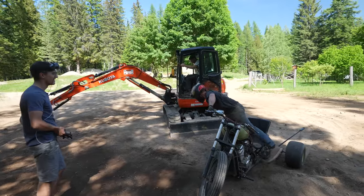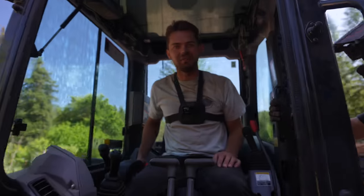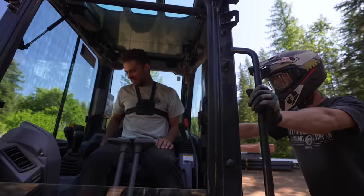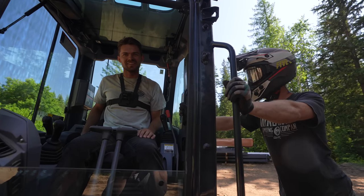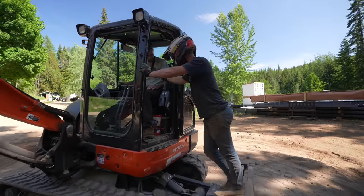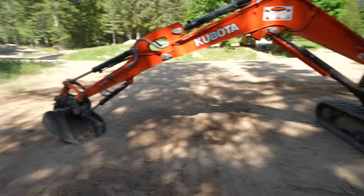Wait, Ed, you've never driven an excavator? No, I did a lot of backhoeing when I was a kid. But it's very similar, just different controls. Yeah, I think the last time I drove a backhoe was probably like 11. Oh. So this is the bucket. Yeah, that's the blade. All right, we'll be prepared to run for your life from that boom. Start by lifting the blade up.